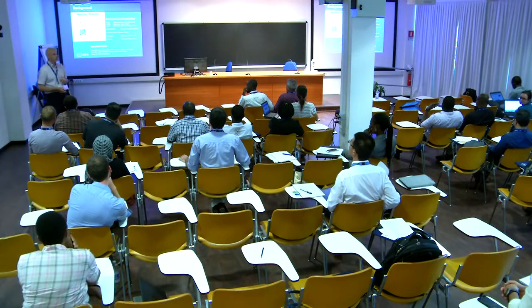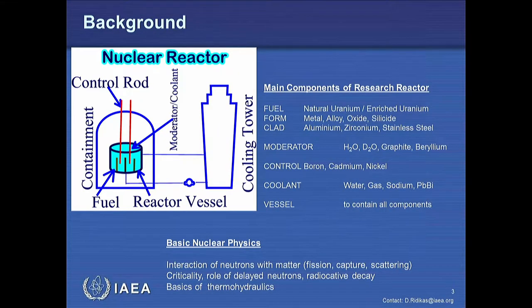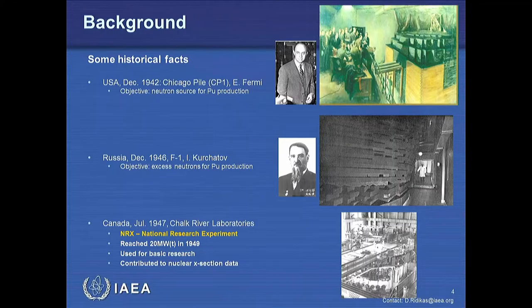Now, to understand how this system works, you need some basic knowledge of nuclear physics and, if you want to go into more detail, some nuclear engineering. So you would need to understand the interaction of nucleus with matter, and understand the processes of fission, capture, scattering. You will understand the concept of criticality, the role of delayed neutrons, radioactive decay, and also the basics of thermohydraulics, because there is a heat exchange, either just to cool the reactor or to go from higher temperature to lower and turn the turbine for electricity generation.